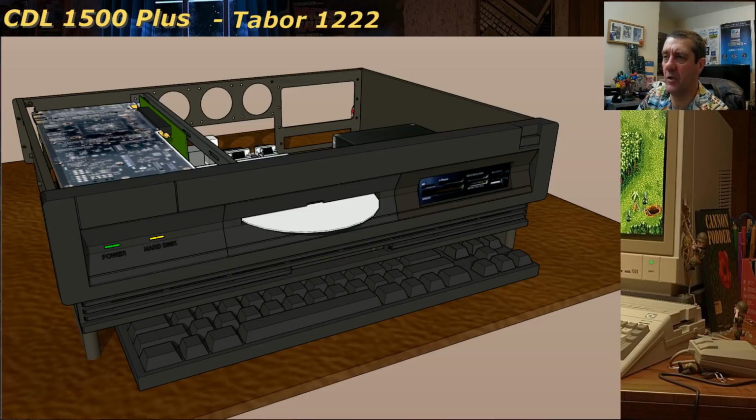Okay, so the final option for the case is one for Trevor, which is the Amiga 1222 Tabor. Hope that's pronounced correctly. It's basically a mini ITX motherboard, so there's no reason it wouldn't fit anyway. But I had to be sure about those dimensions, and apparently they follow the mini ITX standard, so it's all good. So I'll turn the power supply off here, let me turn it back on again.